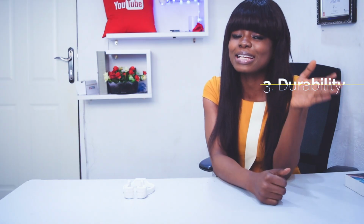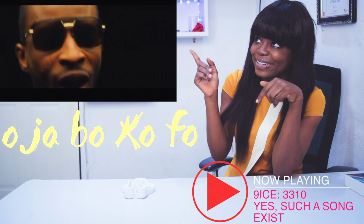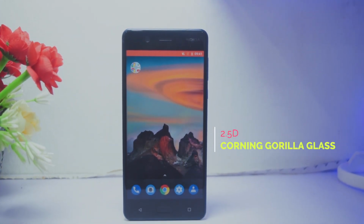The next thing is the durability. Now, what's the first thing that comes to mind when you think about a Nokia phone? I'm sure your thought process must be in line with this song. Anyways, the Nokia phones are known to be strong, and the Nokia 5 is no exception thanks to 2.5D Corning Gorilla Glass 3.